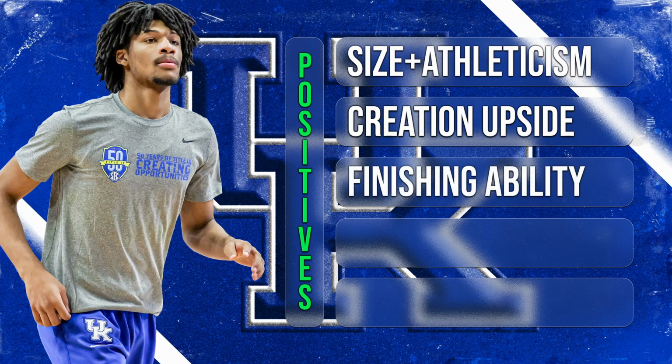Given his athleticism and solid first step, he's able to get to the rim, and when he does, he shows some creativity in terms of contorting his body, rearranging around defenders, and finishing creative layups. He's going to be a guy who's going to threaten a poster on a rim protector, but when he's not able to get all the way to the rim, he's still able to finish.